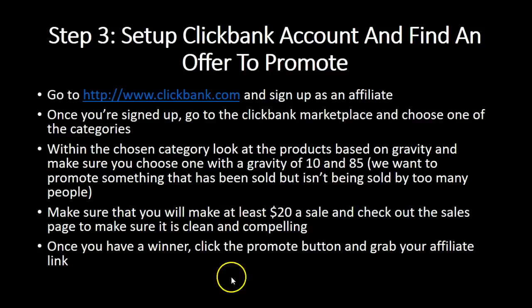So not only do we want to make sure the gravity is somewhere 10 to 85, the gravity basically lets you know how many people are successfully selling the product. So the higher the number, the more people selling the product. We don't want to have too much competition, so that's why we're not going for the highest gravity necessarily. We want to go in the middle ground, closer to the lower end, if anything.